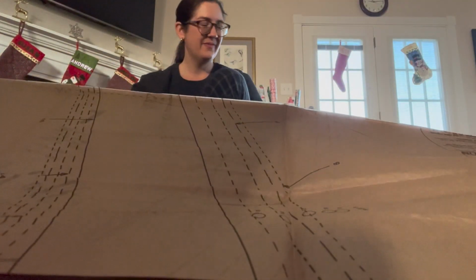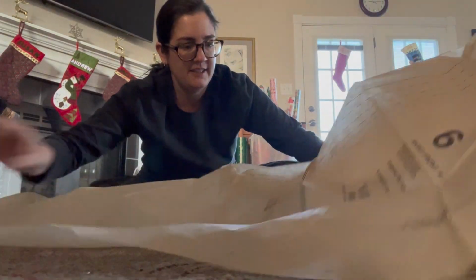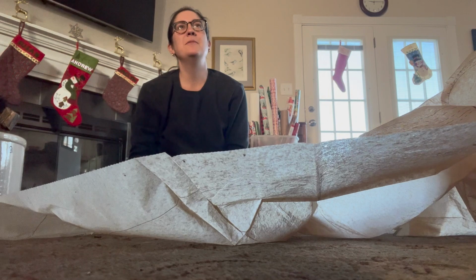Whoa. Let's see here. So what are you getting ready to make? I'm gonna make this dress that has like a pattern mixing.